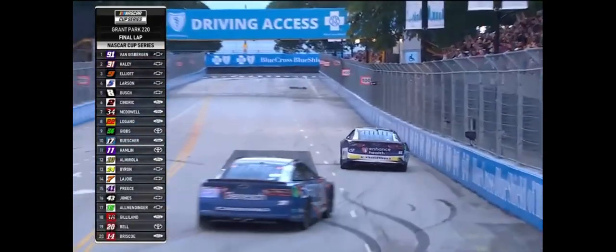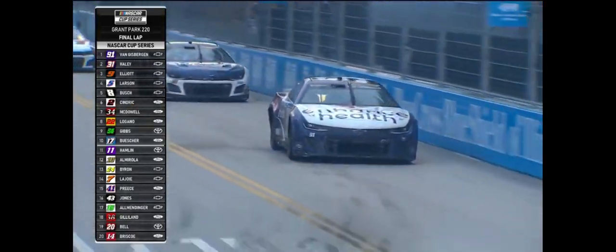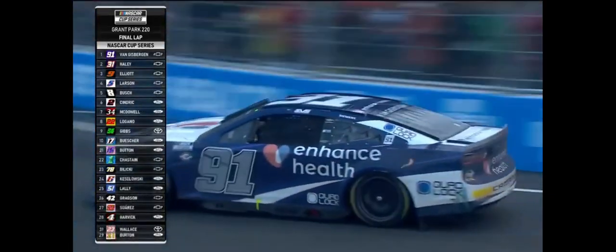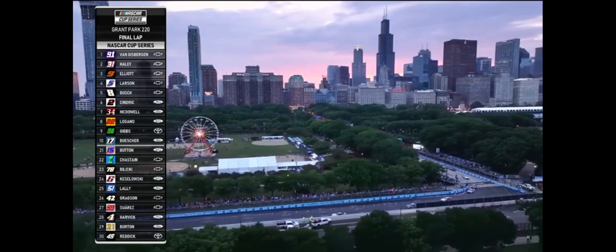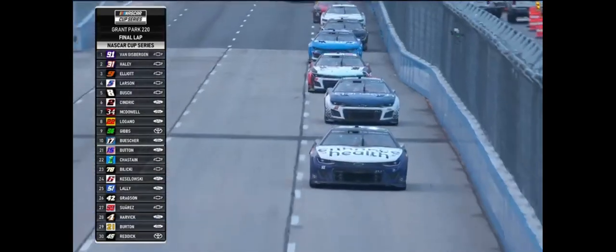Does Justin Haley or Chase Elliott, number 1, have enough fuel in the tank? And do they have enough to get to the back bumper of that 91 car? Here he is, right-hander, turn 2 for the final time. You see the gap right there, pulling away down the back straightaway, cleanly through turn 3. Full throttle into the braking zone, over the hump. A lockup by the 31 back there.